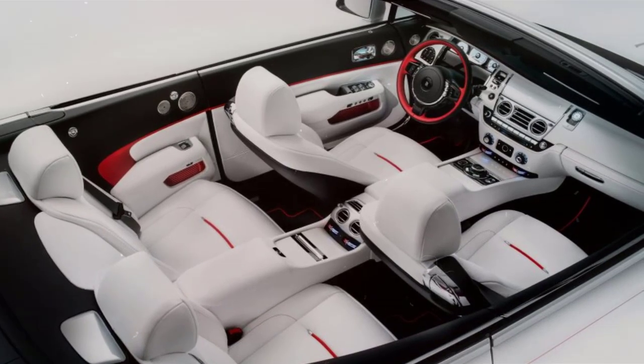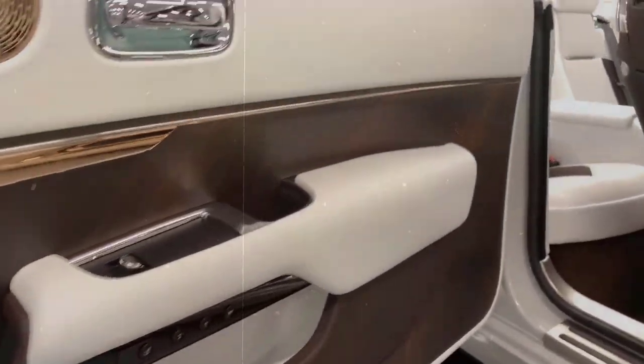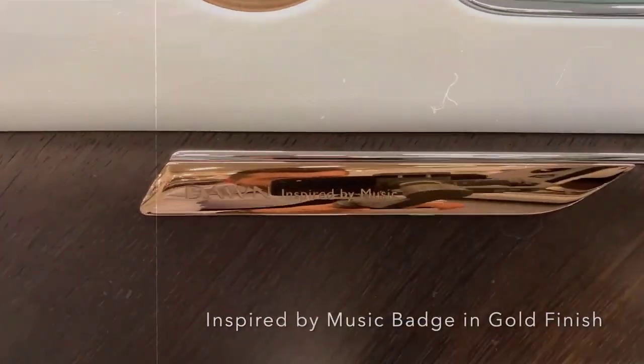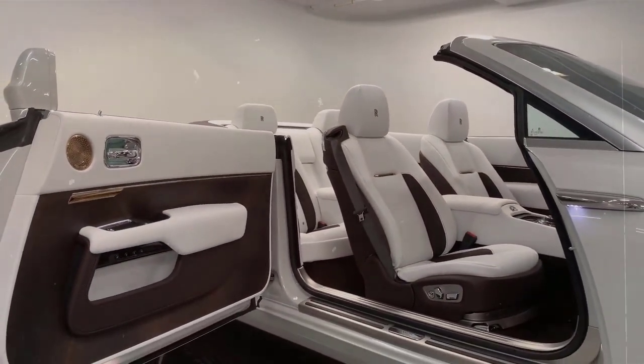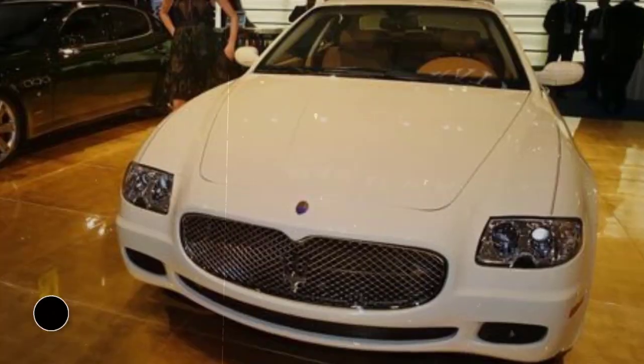Like other Rolls-Royce cars, Dawn's interior is made of stunning quality materials, including natural grain leather, open-pore wood trim, and aluminum finishes. Rear-hinged doors provide glamorous access to Dawn's spacious cabin, where occupants will be dazzled by butter-soft leather and real wood trim.